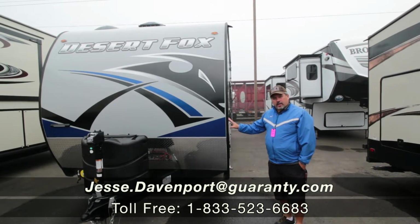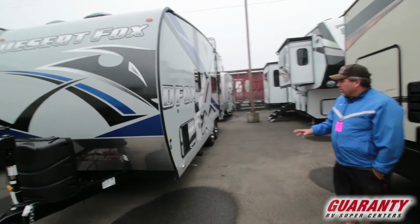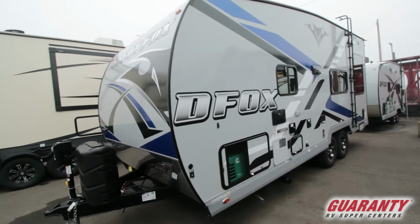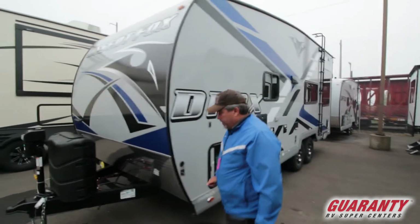Today we're going to take a quick look at a Desert Fox. This is a 21SW, non-slide unit. These are made in Oregon. If you look down the side here, this has the generator and the fuel station down here. You got LED lights through here. There's an outside shower.